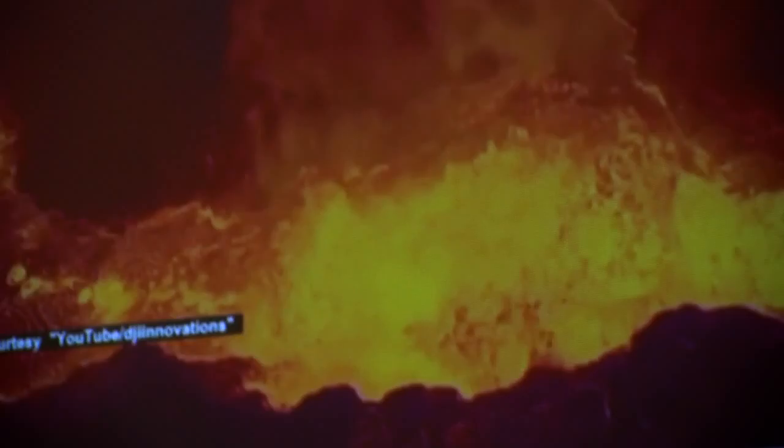This is all basalt lava. It's got some steam coming off it. There we go. So you get these minor eruptions. That's gas in the lava that is escaping and throwing the lava into the air as well.